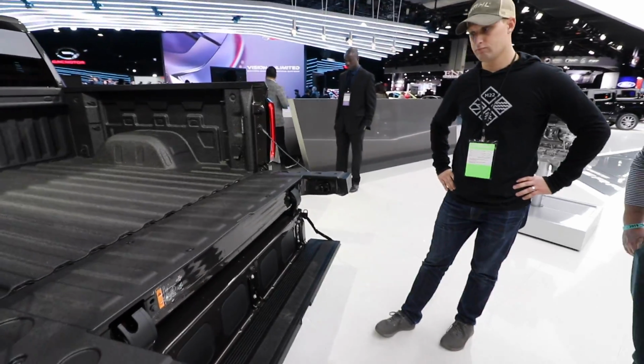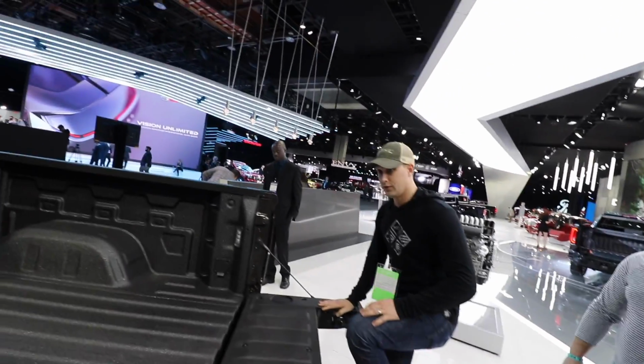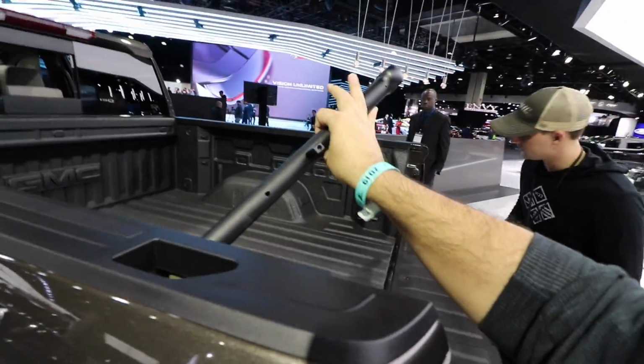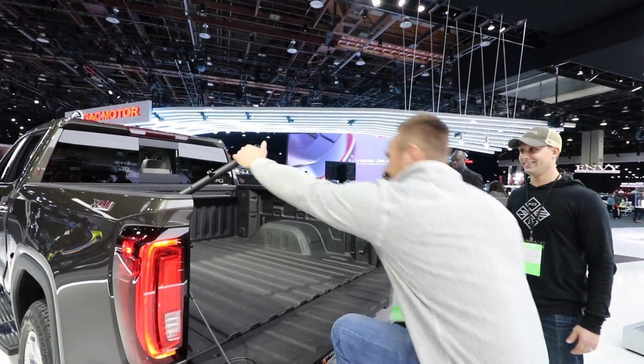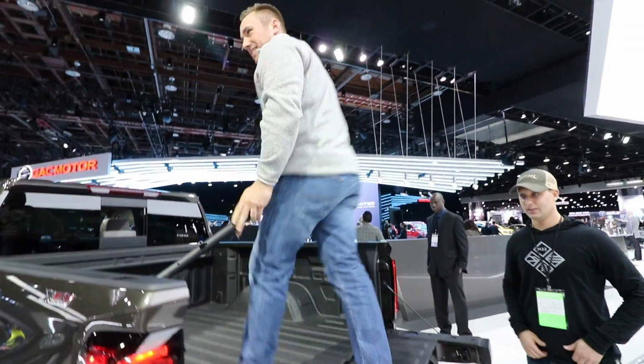Three of you guys want to jump up there real quick? Before you do, let's pull up the handle here. Do I have one on this side? Just one on this side. It's still nice. Wow. It's easy, nice and easy access.